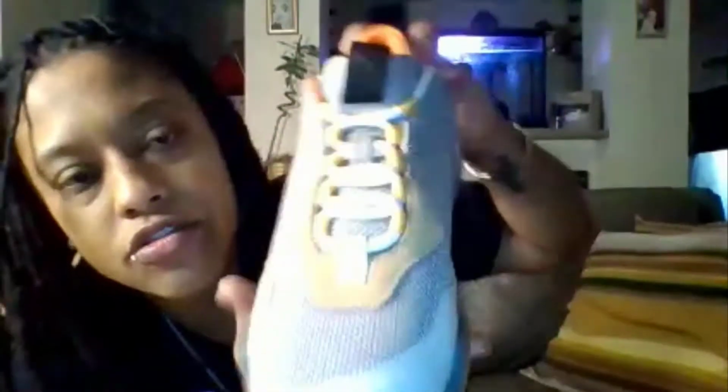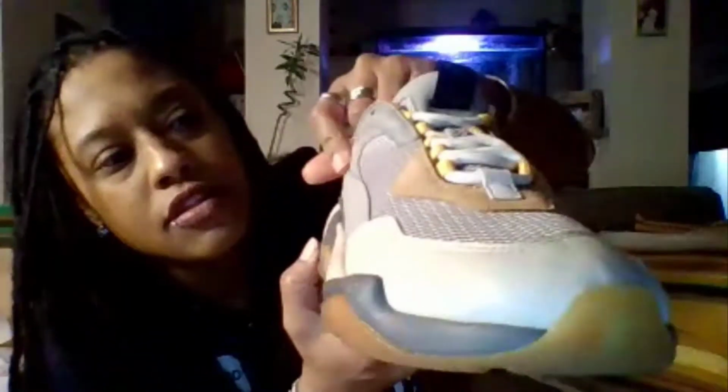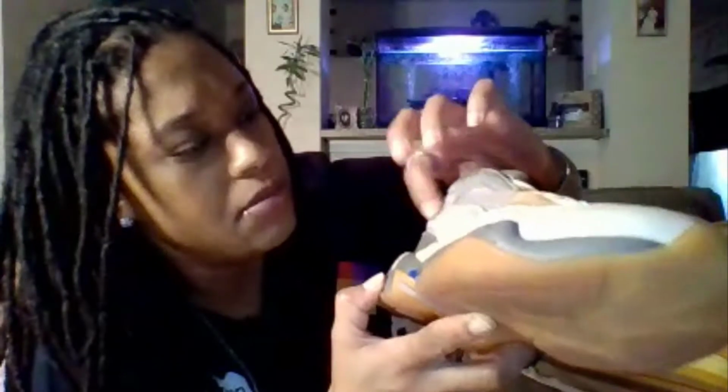So let's try to move these laces out of the way so I can show y'all. They went with the black tag with the black Puma on it. Freaking awesome. This part here is still leather. It's a lighter gray, with a darker gray, and some leather up here. I don't know what this material is. How can I describe it? It's really smooth, like a nice North Face jacket or something.